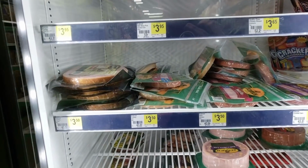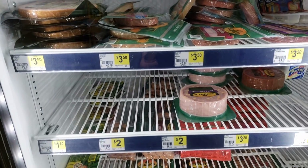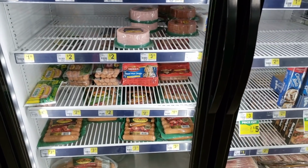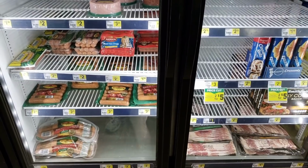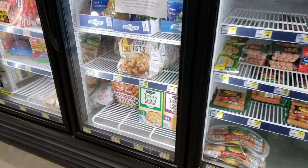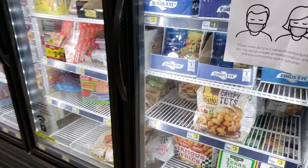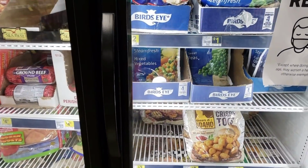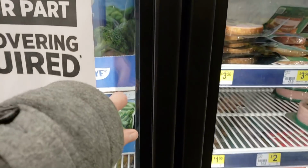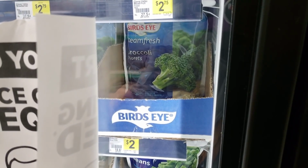Then we're going back into the refrigerated section with like the meats, the deli meat, hot dogs, bacon. They had some crescent rolls and cinnamon rolls in there. Then right next to that is the frozen section. They do have some frozen vegetables. This is the Bird's Eye brand. A couple of them were $1 each. A couple of them were also $2, like those broccoli florets.